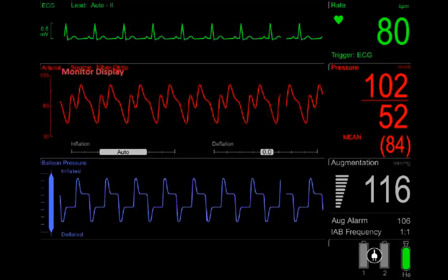So this 116 is the diastolic pressure during the balloon inflation. The 52 is the diastolic pressure during the balloon deflation, where the heart will face the next ejection. Which is 52. So the balloon will work in two ways.